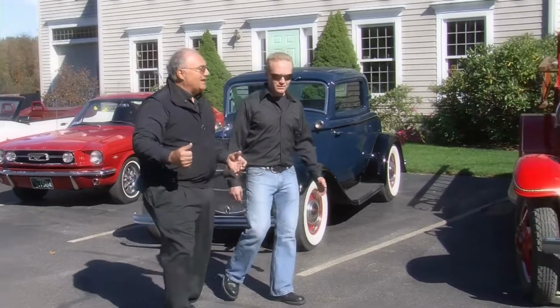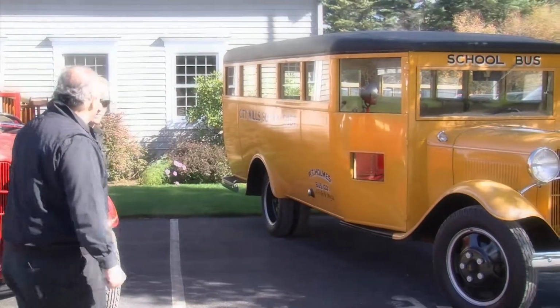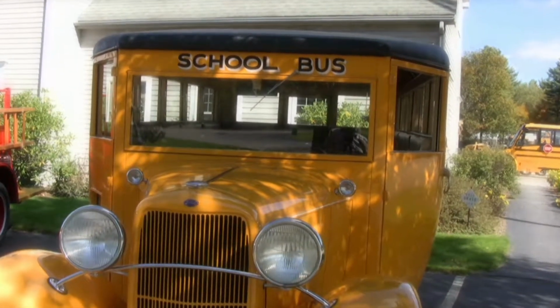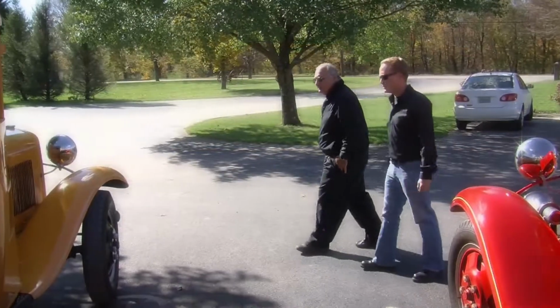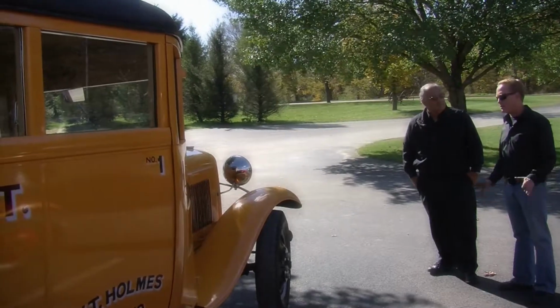Next up on the line, I have never seen a 1932 school bus before. This is what started it all. My grandfather started school busing in 1932. This wasn't the bus he started with, but since it was '32 that he started, we started with a '32 Ford, and it has a 4-cylinder engine in it. It has a body made by the Union City Body Company. They were marketed through Ford.